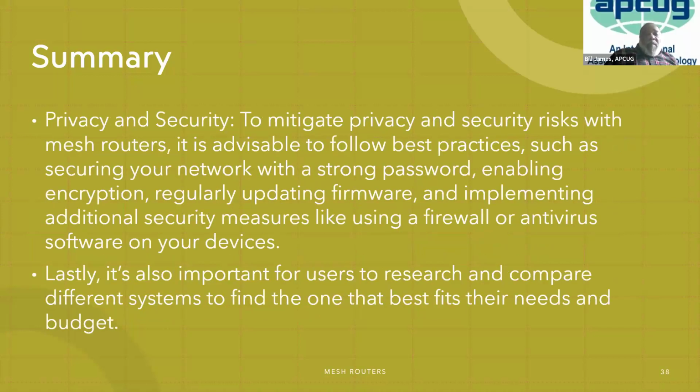To mitigate privacy and security risks with mesh routers, it's advisable to follow best practices, such as securing your network with a strong password, enabling encryption, regularly updating your firmware, and implementing additional security measures like using a firewall or antivirus software on your devices. And then lastly, it's also important for users to research and compare the different systems to find the one that best fits their needs and budget.